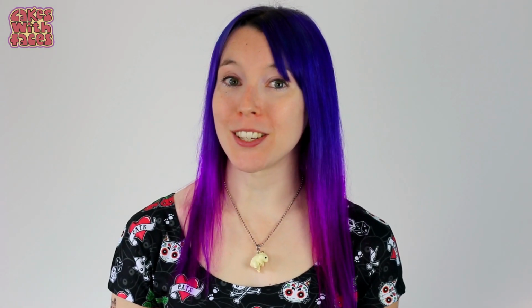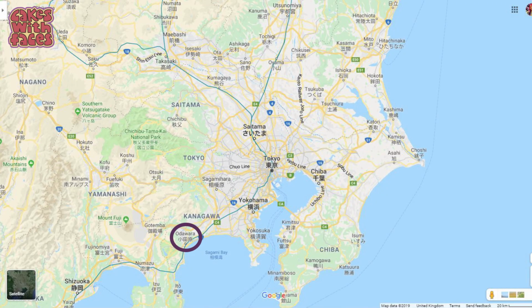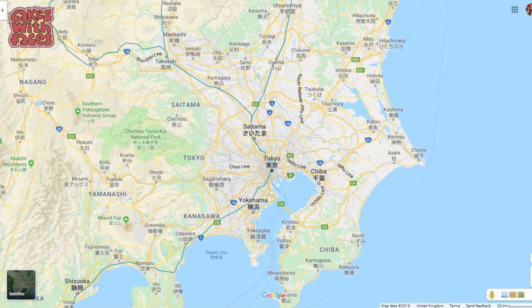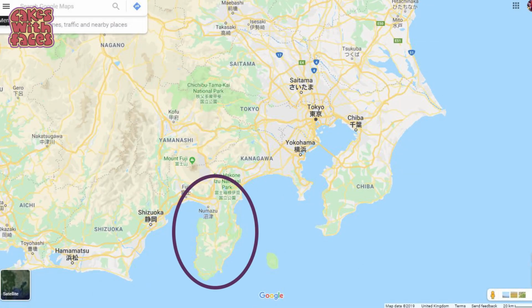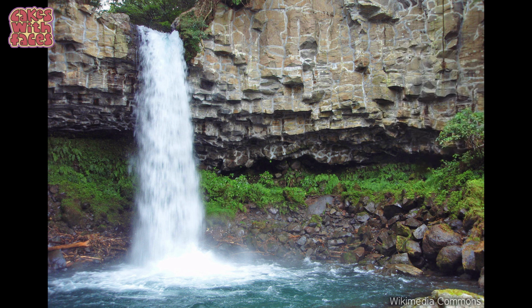Also, I just wanted to mention, if you have a Japan Rail Pass and it's still valid when you're in Tokyo, it's surprising how quick it is to get to the next couple of stations along the line. So you can go on some day trips to some places that are a bit further out. So you could go to places like Odawara Castle, there's some onsen towns you can get to, and the Izu Peninsula, which is somewhere I'd really like to explore. There's a trail where you can go along and see 7 waterfalls along the way. And I always love waterfalls.